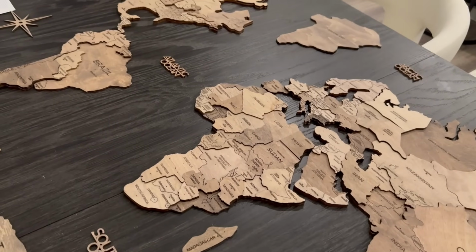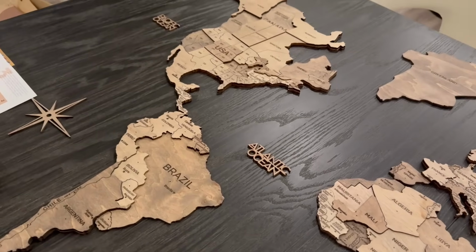So this is what the map looks like as a whole. So let's go ahead and put it on the wall.